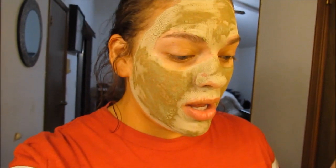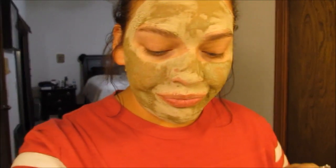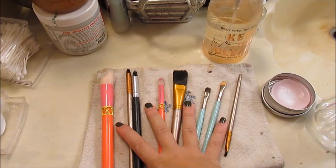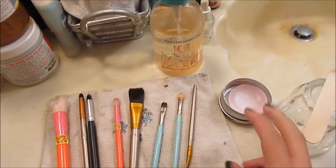So I just keep that upstairs in my bathroom. I'm gonna go over a few of the things that I deem personally to be necessities for my skincare. I'm going to start with washing your brushes, which is extremely important.